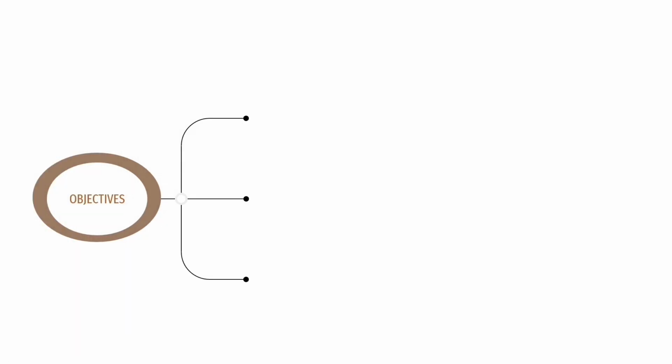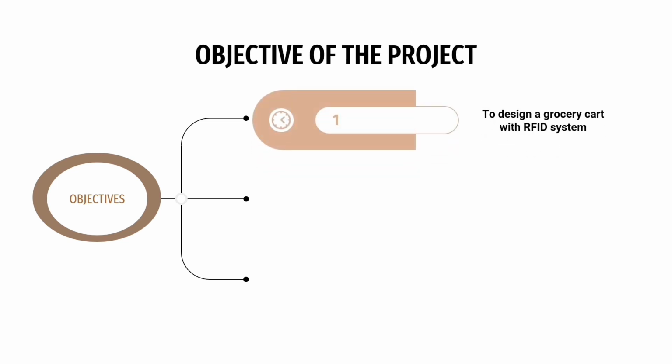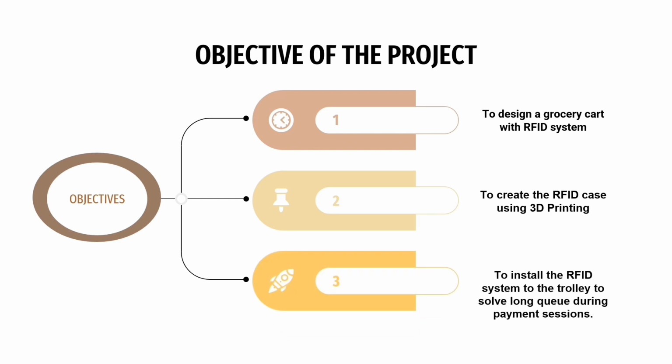Next is the objective of the project. The first one is to design a grocery cart with RFID system. The second one is to create the RFID case using 3D printing. And the last one is to install the RFID system to the trolley to solve long queue during payment season.